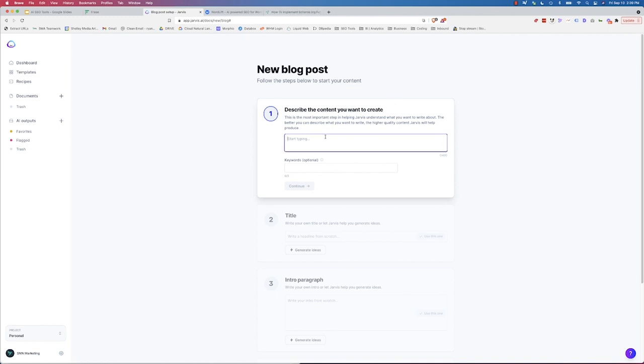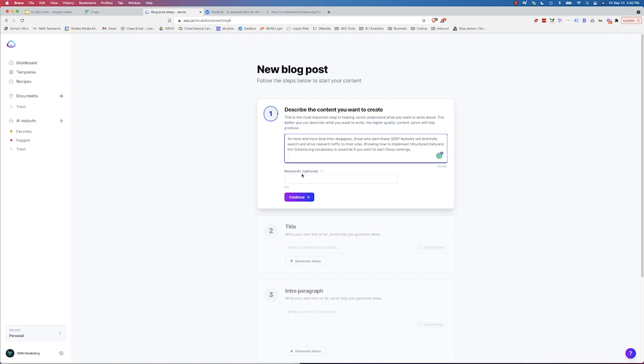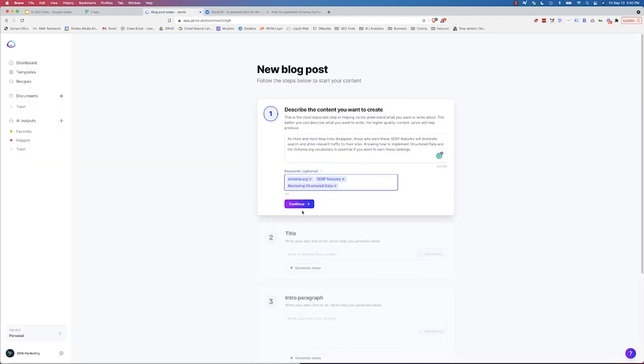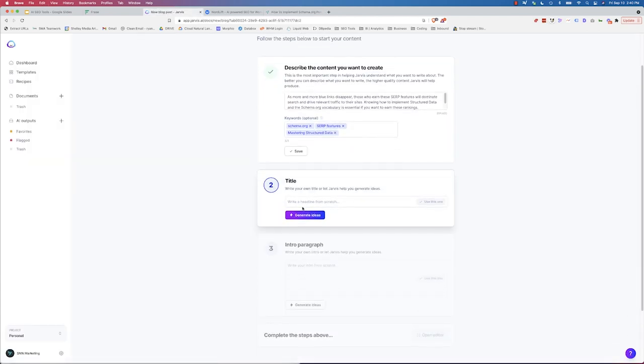So just like Phrase, we need to give it an input. We need to tell it what we want to rank for. And then you also want to give it some keywords. This is going to help it understand what you're talking about. So I'm going to put in schema.org, hit enter. I'm going to talk about SERP features. And of course, I want this to be about mastering structured data. And hit continue. Now I can either write my own headline or I can let Jarvis pick one for me.